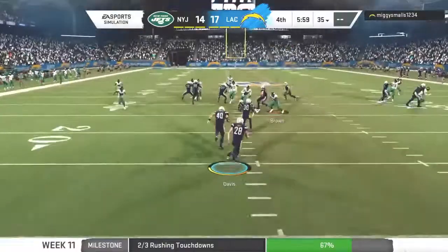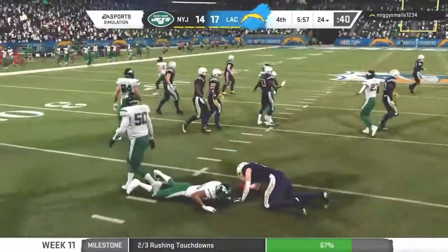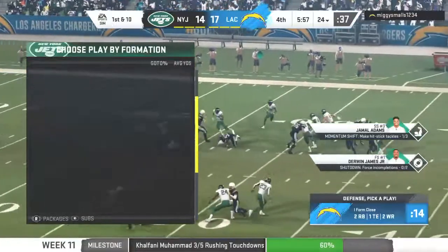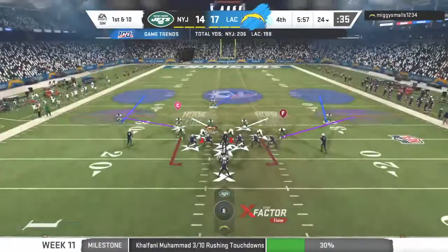This will be taken in at the 1. And a pretty good return here. He'll be stopped just shy of the 25 at the 24-yard line. The Charger drive about to get going.